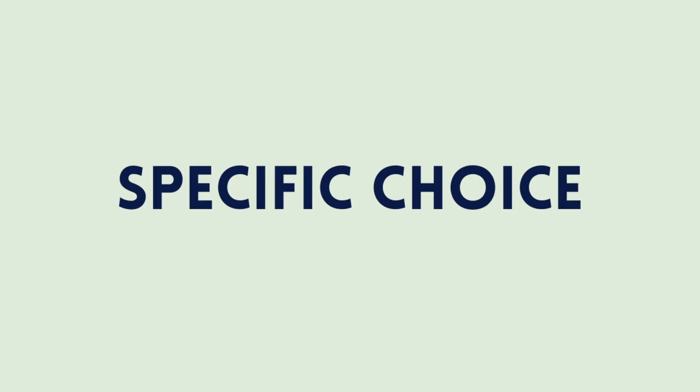The third S is around specific choice. So the problem should require a specific answer or a specific choice, rather than being an open-ended question. This gives students the opportunities to compare their answers with one another, and it inspires that healthy debate that you want to get in the discussion session with the teams.